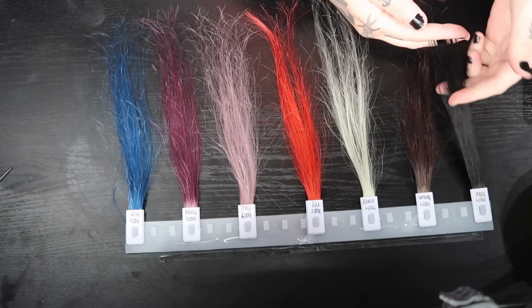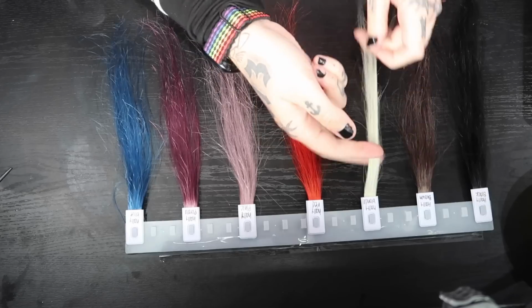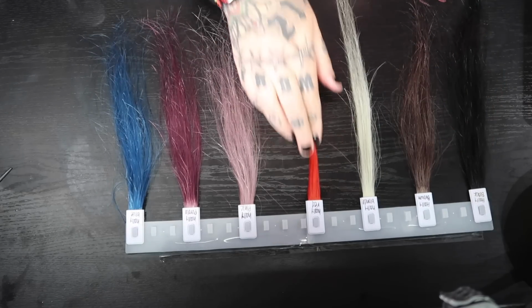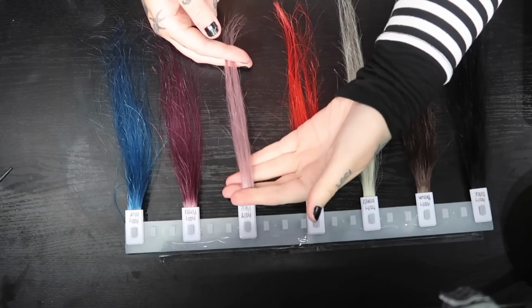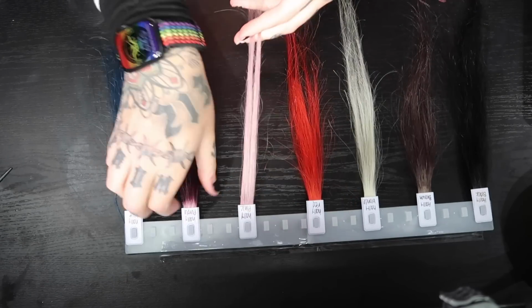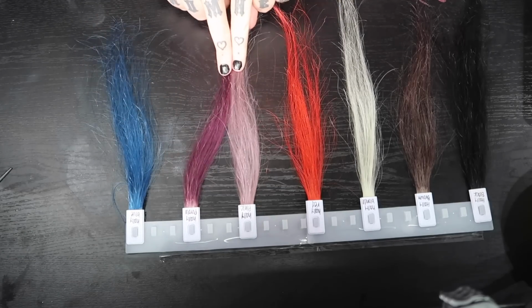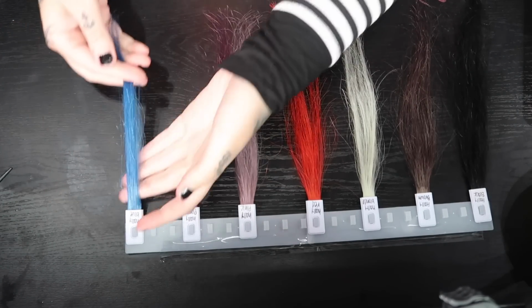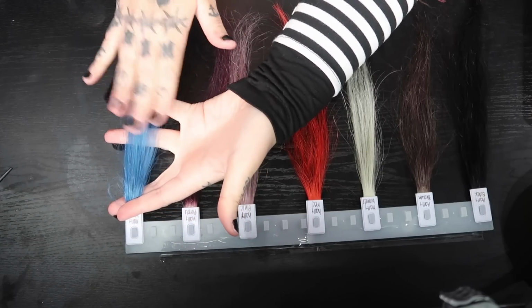The black is blackened, okay? And then the blonde is really pretty. It's just like this nice toned neutral blonde. The red is red. This color is rose gold, but I don't really think this is rose gold at all. It looks more like a mauve-y pink to me. The purple is really pretty though. I love this color. These two together are super pretty, and this blue is way more vibrant than I thought it would be. For being a demi-permanent, this is very, very, very bright blue.